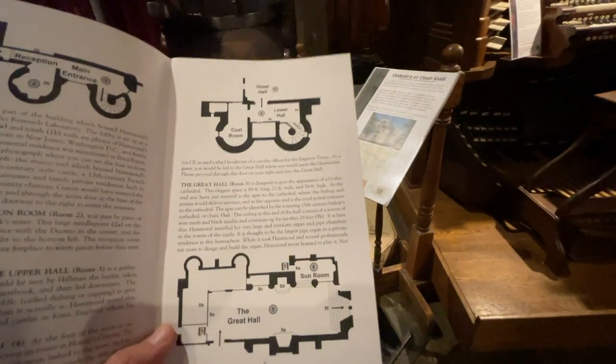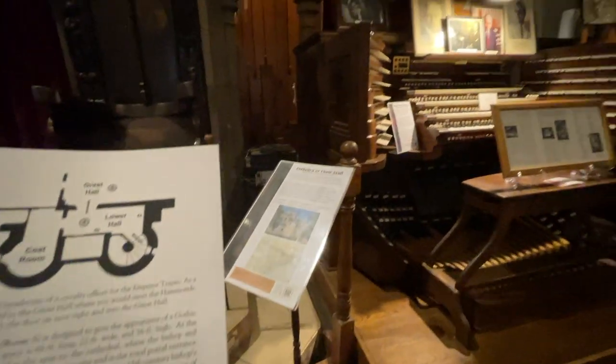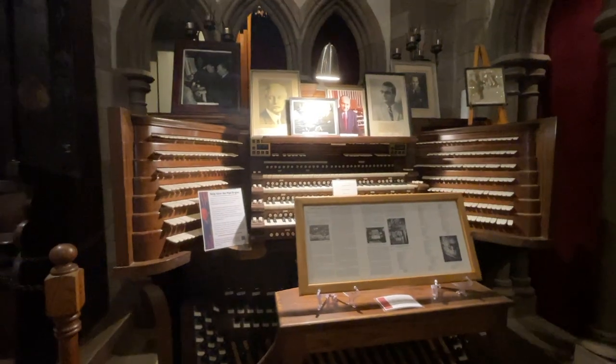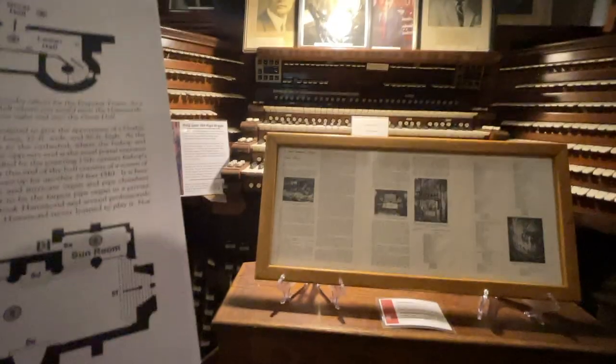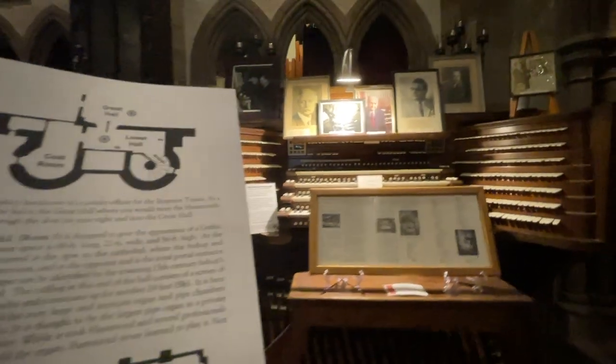We are in the Great Hall, which is designed to give the appearance of a Gothic cathedral. This is thought to be the largest pipe organ in a private residence in this hemisphere.